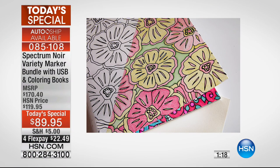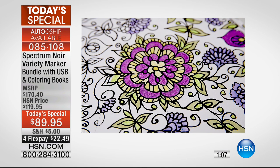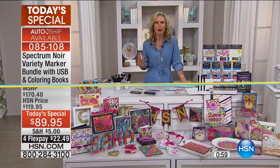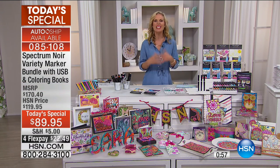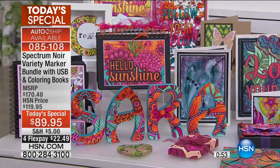These are just some of the beautiful ways that you can use the markers with the blending. If you bought those coloring books in the grocery store, you could spend, what, $10, $15 on one coloring book. And here you're getting the three pads and you're getting the 700 prints to print out. And you can just keep printing them out over and over again. So you always have this endless amount of ways to use your markers to be able to color.